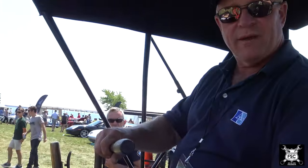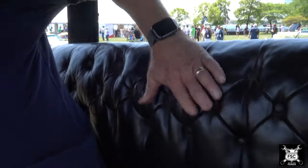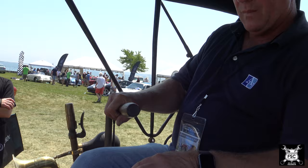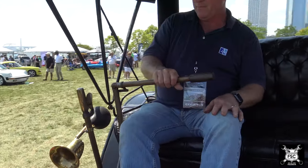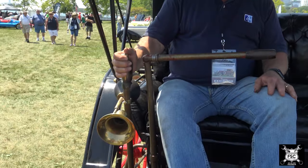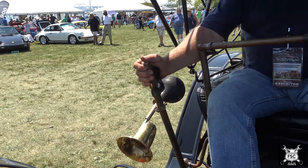What is its regular fuel? Regular gasoline. The seat actually doubles as a gas tank. So the gas tank is built into the seat itself. Oh, wow. You steer with the tiller. Your throttle, left and right, up and down. You engage by pulling back. You disengage and brake by pushing forward.